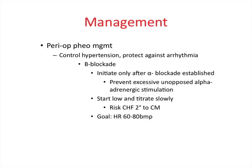These should be started only after the alpha blockade has been initiated to avoid the unopposed alpha effects with malignant hypertensive crises. Also, you want to start slow because the chronic catecholamine exposure can cause a cardiomyopathy, and with a beta blocker, this can be exacerbated.